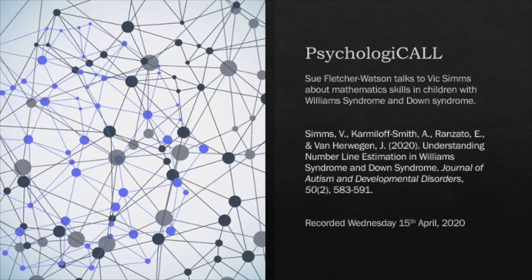And I think the really exciting thing about the paper that we published, I suppose it was the end of last year, is that actually the comparative or the relative strengths of individuals with Williams syndrome, so their fluency with numbers, is the thing that predicts their performance on the number line estimation task. And individuals with Down syndrome, their relative strength with visuospatial skills predicts their performance on the number line estimation task.